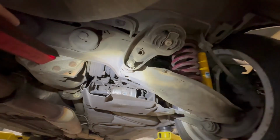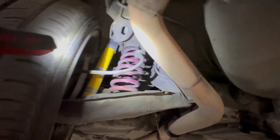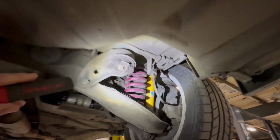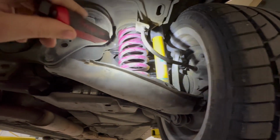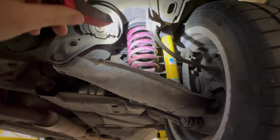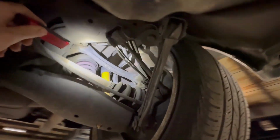But yeah, no major leaks back here. I already kind of looked at some of this stuff beforehand, just kind of did a quick look. But yeah, so this is what we have as suspension. We got some Bilstein shocks, and then we have lowering springs. I do not know what the brand of these lowering springs are. Sometimes you can tell by the color, but I've never seen this color before, and I don't see a brand on them either.